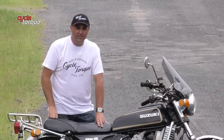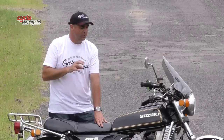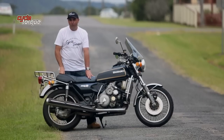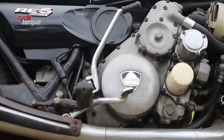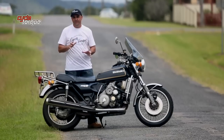Now, being quite a complex motorcycle, that complexity also added weight. And with half a tank of fuel, this bike weighs over 250 kilos. But you could take that even further by buying one of the factory touring kits, which got you a fairing, a top box, and panniers. As you can see, the engine is quite a part of the styling of this bike, but Suzuki outsourced the styling of the rest of the machine to an Italian design house.